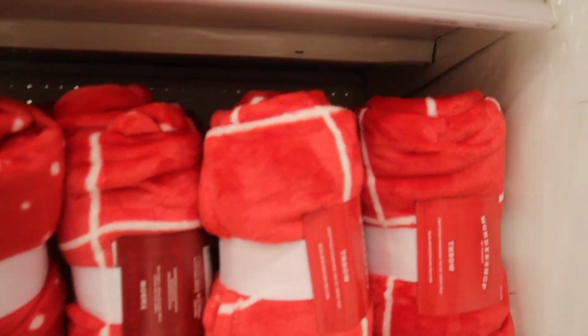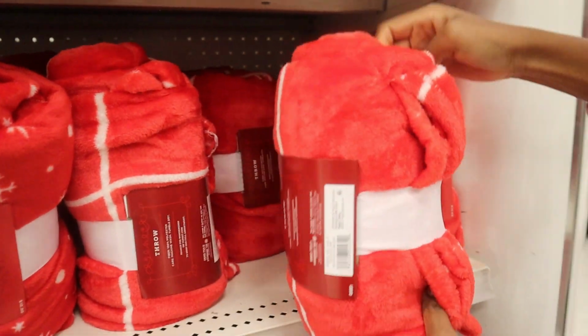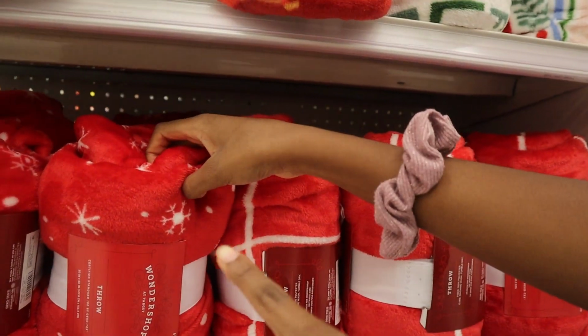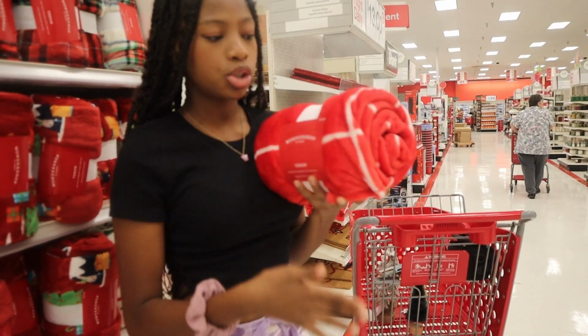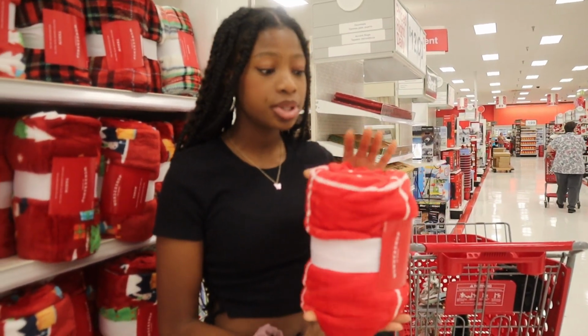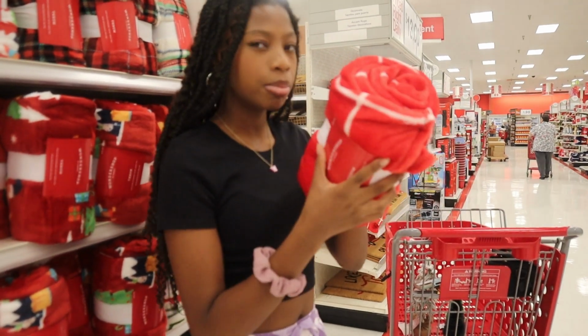Look at this. I like this red. It's a brighter red. What is that? Let's see. This one has lines and this one is more neutral. Snowflakes. We've decided to go with this one. It's just red with a bunch of white lines on it because you can use this even in another season that's not Christmas. So it's kind of neutral a little bit, but still works.